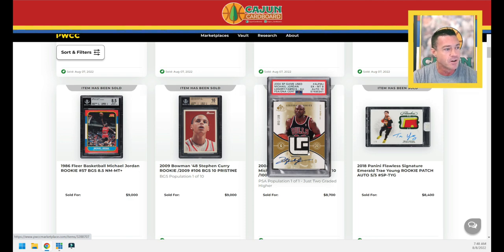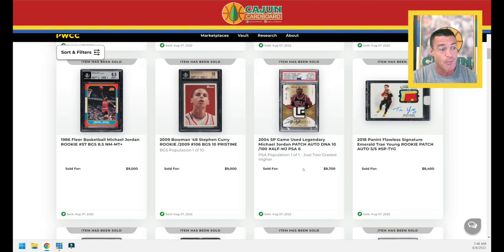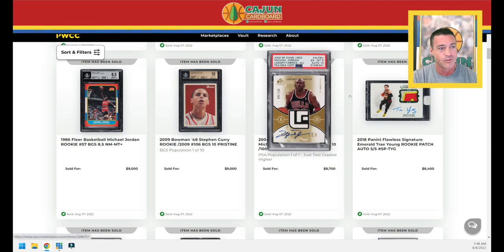We've got the Michael Jordan. This has always been one that I've really liked the look of. The 2004 game used Jordan Legendary Fabrics, and you can see the die cut intricacy of this patch window forming the L and the F for Legendary Fabrics. This is a PSA 6 with a 10 for the auto. They're numbered to 100. It's pop 1, 2 graded higher, 8,700 for that card. I'm sure there's a few more in BGS slabs since a lot of people like to slab these thick patch auto cards in BGS.